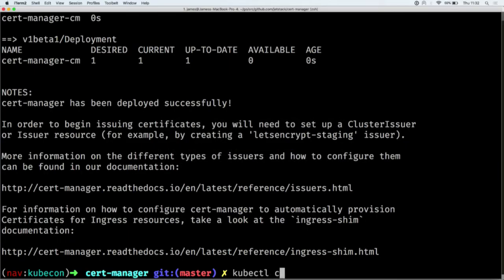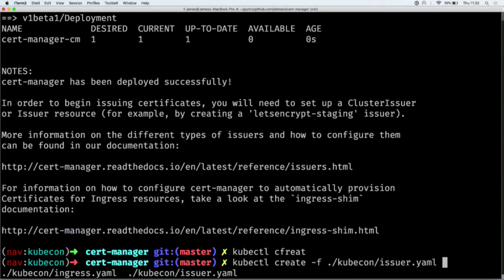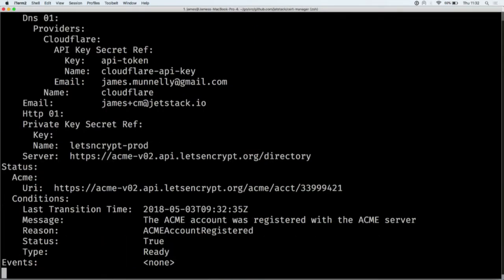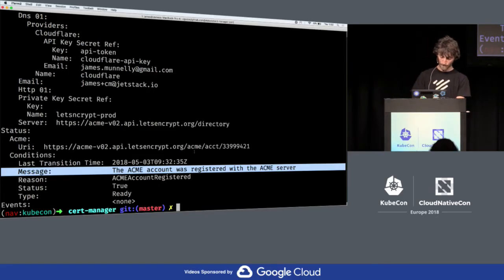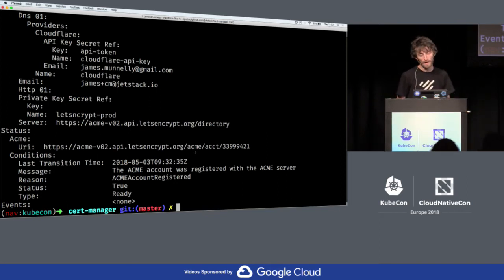So I can go along, kubectl create the issuer. Wi-Fi is holding up. And now I can describe my cluster issuers. And we can see here, the ACME account was registered with the ACME server. So we have a standard, easy way to debug what's going on and get an idea of what's happening here. This can improve as well the way that we render this information with some new features coming in Kubernetes 1.11. I won't go too much into it because I'll run out of time.